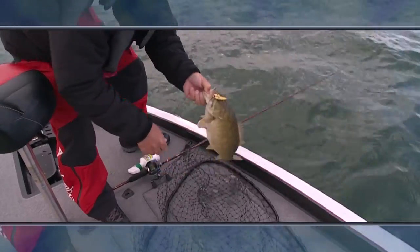Finding the fish and catching them with the Johnson Thinfisher when we return. Stay tuned.